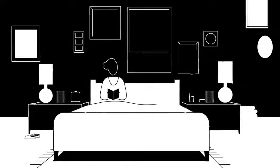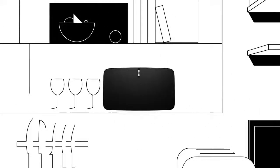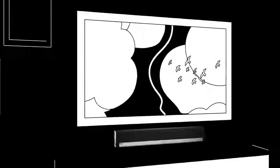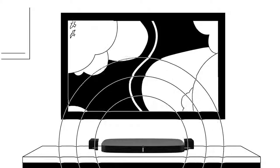Group two in a room for stereo sound, or place them in different rooms to cover more ground. For rooms where music matters most, Play:5 offers sound that's clearer and more detailed than anything you've heard before. Get bold home theater sound for your living room with Playbar or Playbase. Mount Playbar on the wall with your TV. Or, for TVs on furniture, choose the thin and surprisingly powerful Playbase.